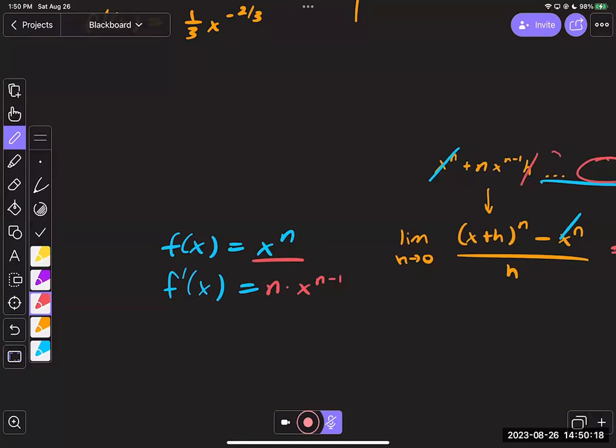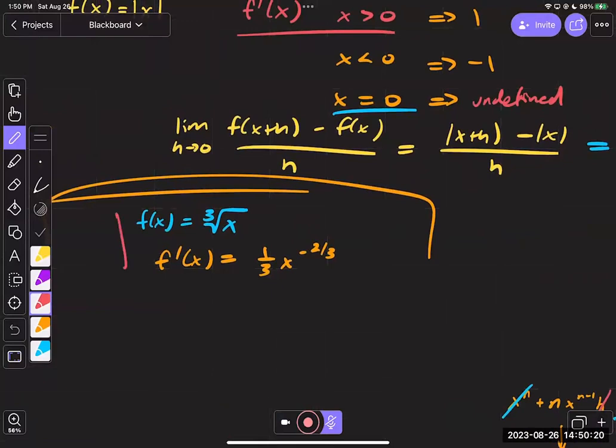Okay. So now that we go back to here, that's where this comes from. You can simply say, hey, this is x to the power of 1/3. Multiplied by what the power currently is, then decrease it by 1, and that leads you to this answer here. Look good?